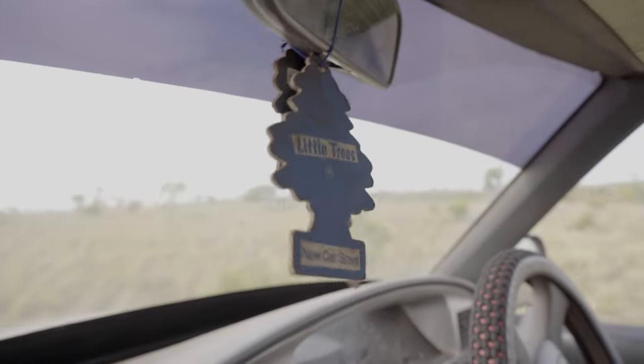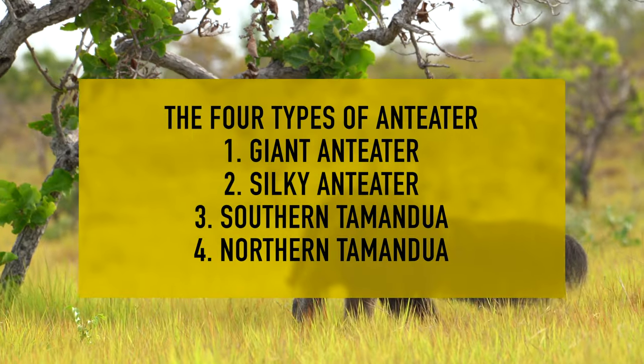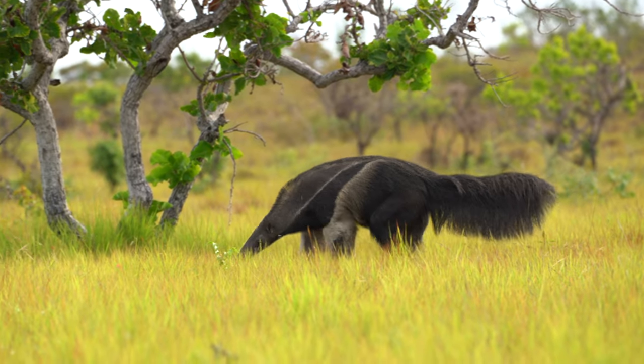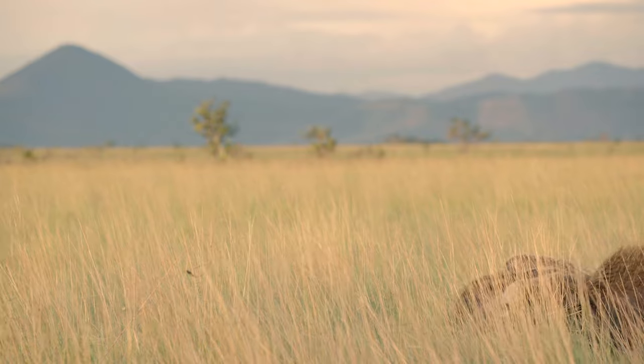So the question for me really is, how close can I get to this anteater? But first, let's have a closer look at the subject involved. Giant anteaters are the largest of all four species of anteaters. They can reach up to 7 feet long. Their vision is a little bit poor, but they have excellent hearing and sense of smell.